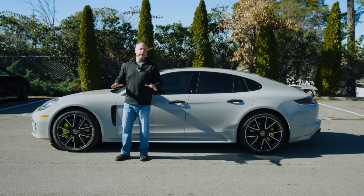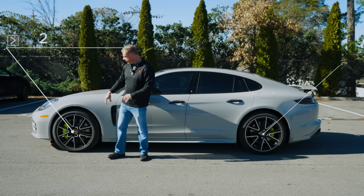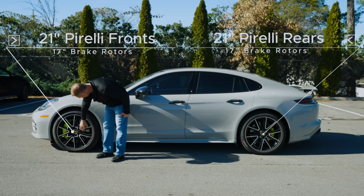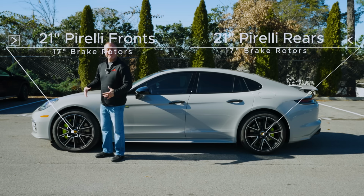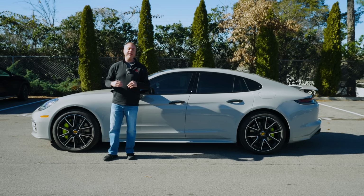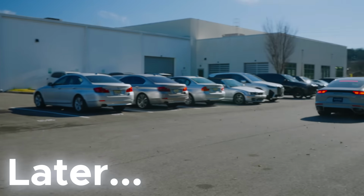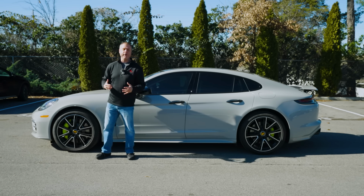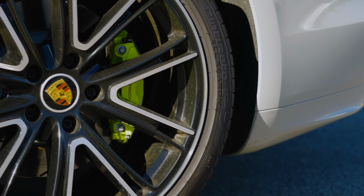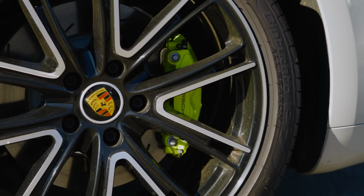All right, everybody, coming around to the side, these things have massive wheels. This particular one has the upgraded 21-inch wheel option sitting on Pirellis. Obviously in the black, you got the Porsche crest. You have 17-inch rotors on these, which you don't normally find in a sedan. This thing has massive stopping power because even though it's a sedan, it goes really fast. And it's really quick, and it has a lot of stopping power, which you can see by the neon green Porsche brake pads. These things stand out.